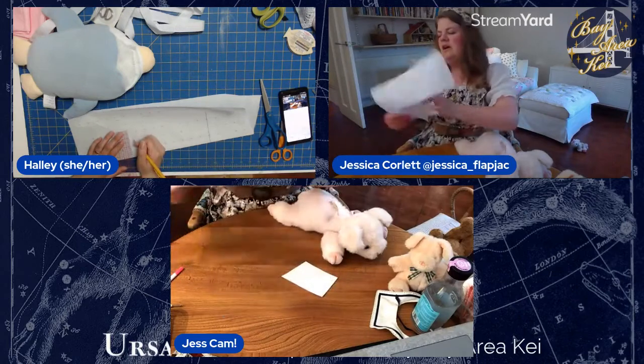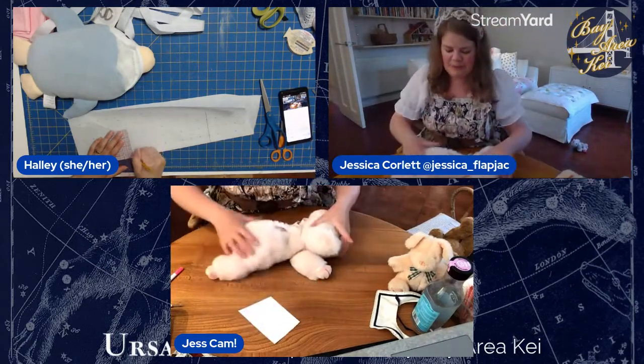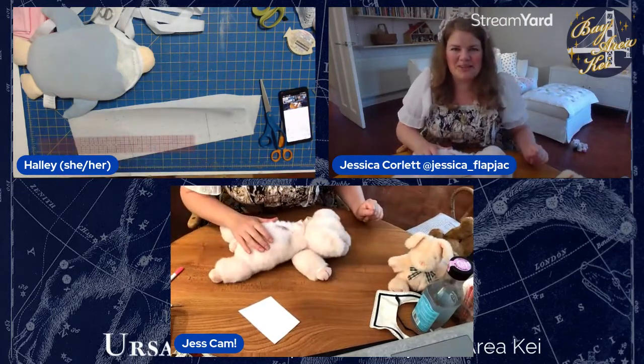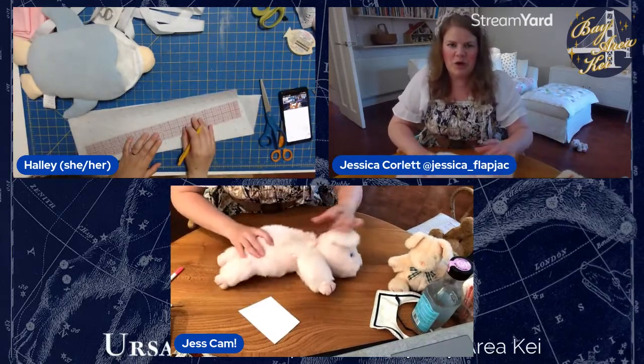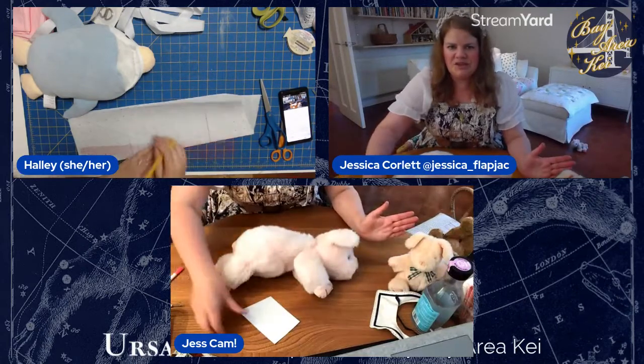Okay, to show you guys what I'm thinking for this pig. As I said, before this workshop I didn't know which of these three toys I was going to do, so I'm kind of deciding what to do with this pig as we go along.